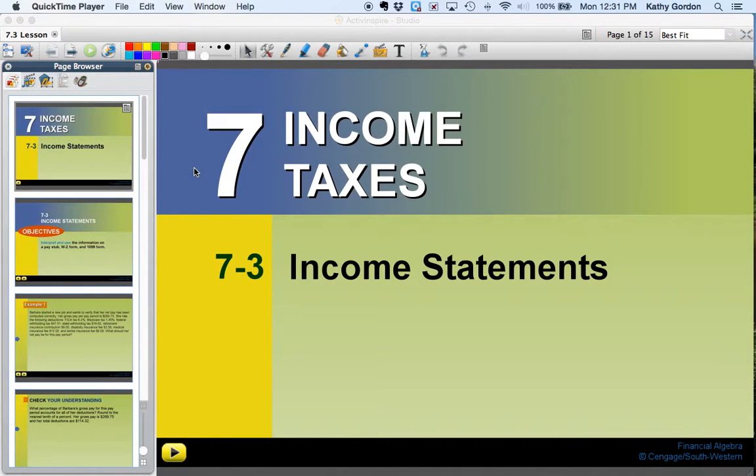All right, so in order to file income taxes, you have to know what's going on with your income, with your salary. Part of that is knowing how much you are supposed to make. Part of that is knowing how much you actually end up making, taking home. And the difference between those two is what ends up being taken out for deductions.